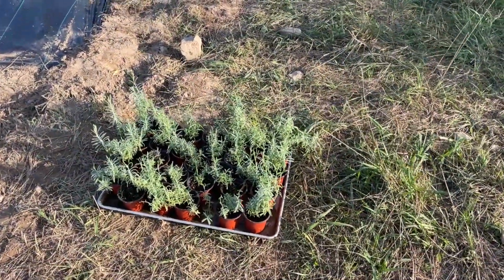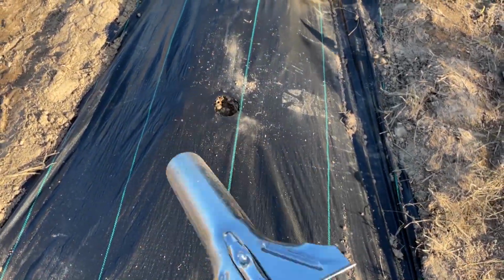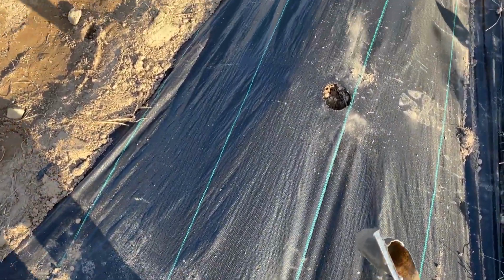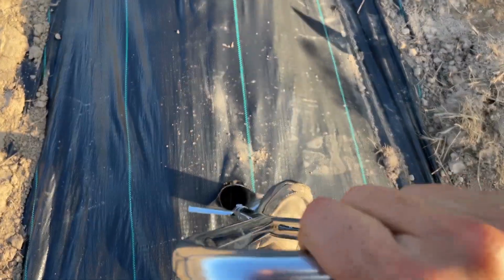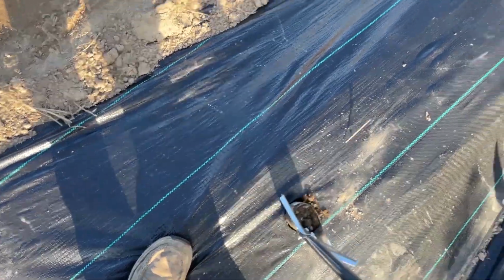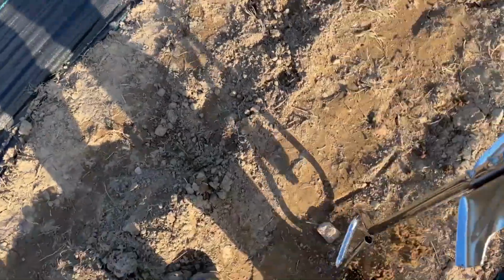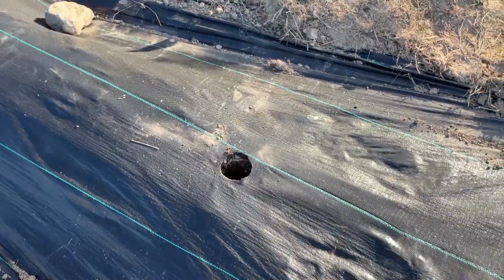So, yep. All right, so got the holes done in most of these. On to the next step. With the handy dandy bulb planter, I'm going to remove the dirt out of said hole. Let's turn. There we go, nice deep hole. Dump that dirt out.